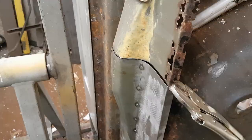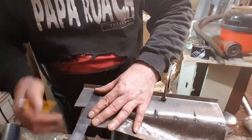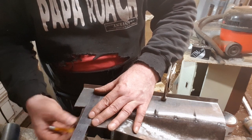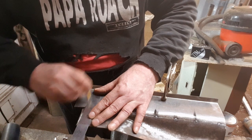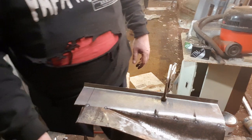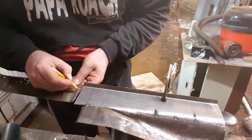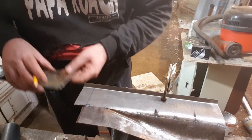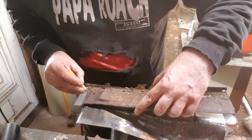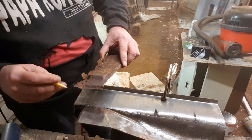Exciting times for me. Right, so let's try and get this sorted before I start welding everything up. Just take a line down here. Actually, I should have felt it a little bit better there. Right, so that's where we need to put a bend in it. Where did it finish? Let's get it the right way around. For the outer bend, it finishes there.